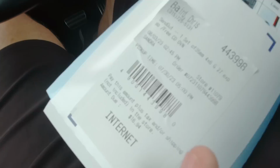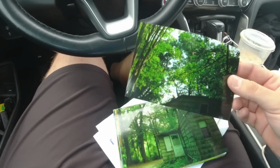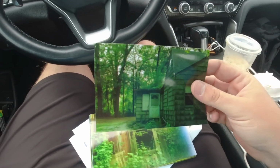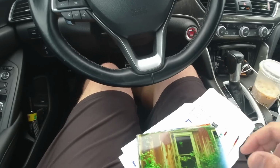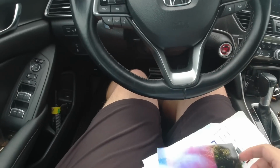These are the ones of the farm, so I'm actually kind of hoping that these came out. Oh, they did too. They did! Oh, I'm so excited right now, guys. Oh, yo, look at that. That's so cool. Yo, look at these. Oh my God, this is so sick. I love film cameras. Just something about these pictures.